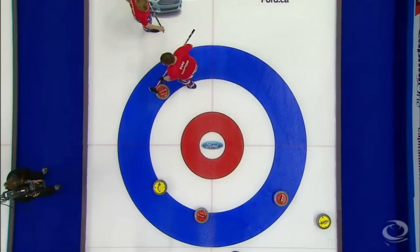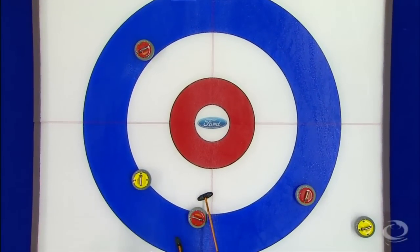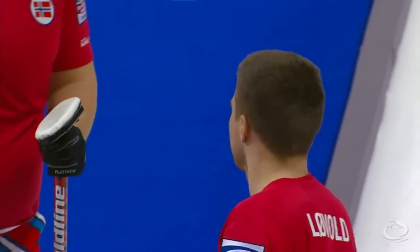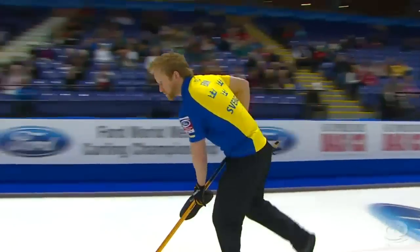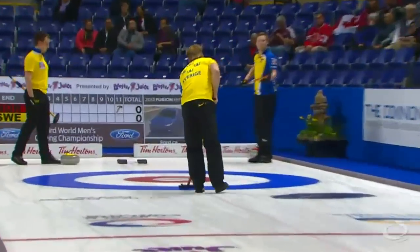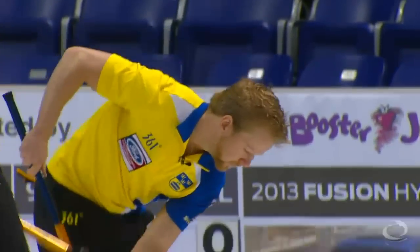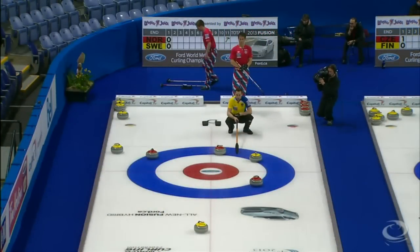Well, they roll that one. Don't quite get shot. It's actually third shot. But a lonely yellow stone that looks like it's shot stone back 8 foot for Nicholas Sedin. What a difference if that double's made. All of a sudden you're lying 3. Now a chance for Sweden to hit and stick and lie 2.